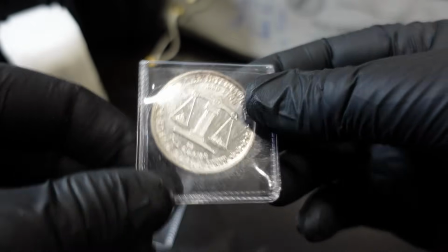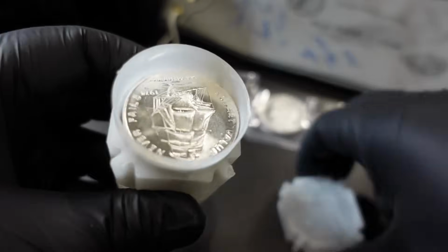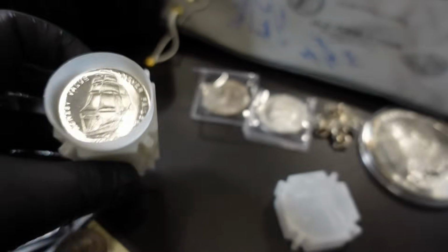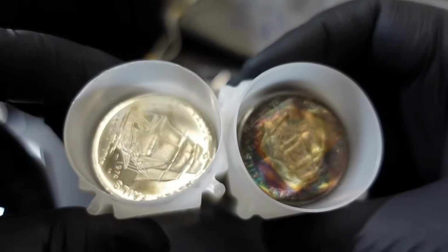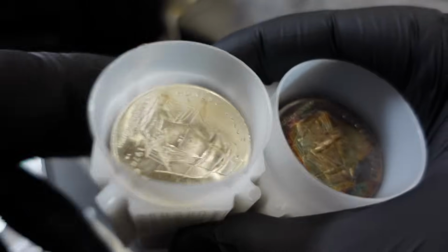But the people there, they had a whole tube of the Honest Value Never Fails, and I have not even looked through them yet, but this one has a date on it. So I have here a few other tubes of these that I've collected over the years, and maybe it'd be fun to try and fill a whole stacker vault with just these. That would be super cool.